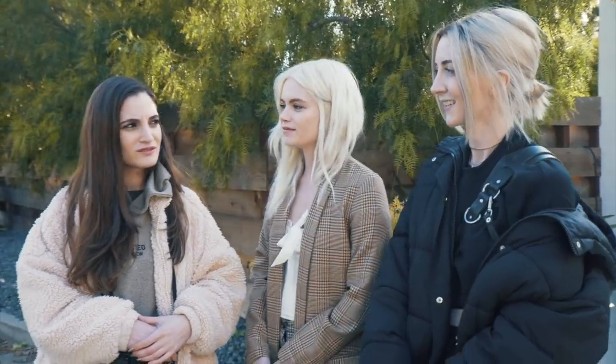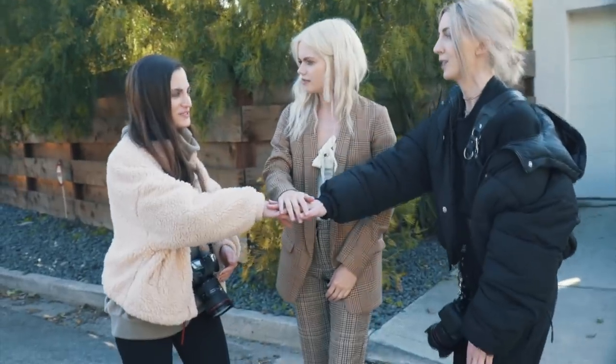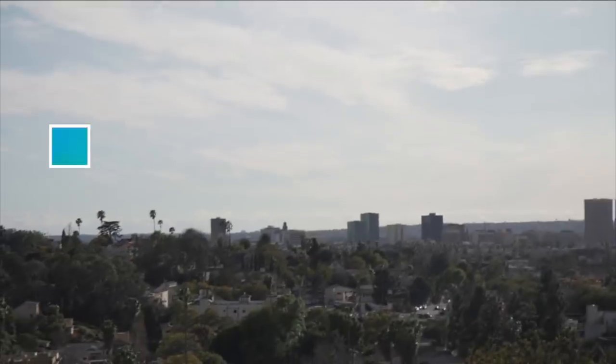So that's good. We just found a little bonus location that is so ugly, we couldn't pass it up. We're gonna throw in a t-shirt maybe, go over there and get some last minute shots. Bonus round. Let's do it. On three. What are we saying? Trash. One, two, three. Trash!